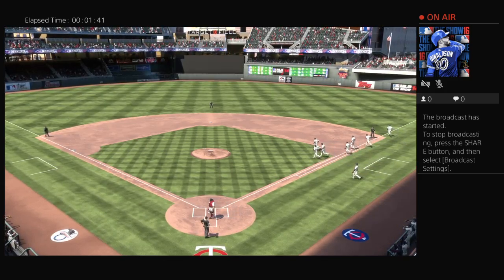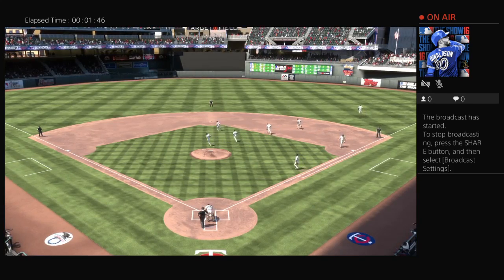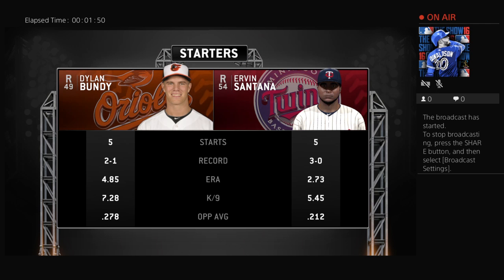And Steve, ought to be a decent pitching matchup here this afternoon. Yeah, and you've got a couple of guys here that aren't afraid to challenge you at the plate. They're not afraid to let you put the ball in play and let their fielders make the plays behind them. That should make for a pretty good matchup.